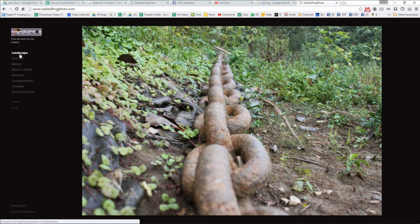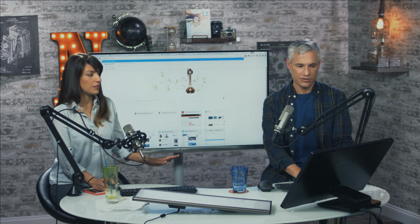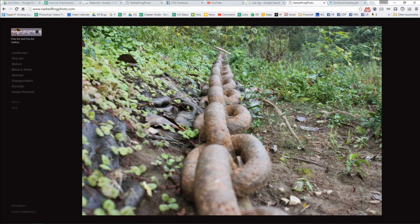Yeah. We have a page. You can also go to scp.io/portfolio checklist. He's got some good pictures in there. And look, there's a whole checklist here. There's some basic stuff there that'll help you out. He's got great pictures in there. He just has to highlight them.